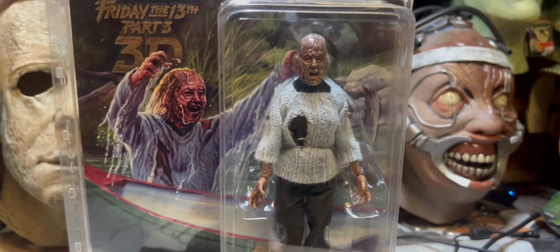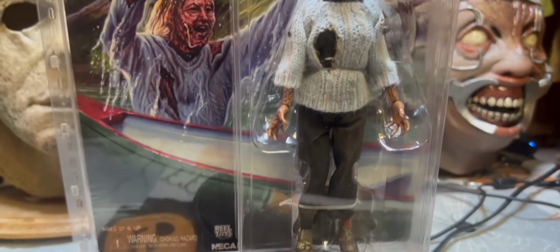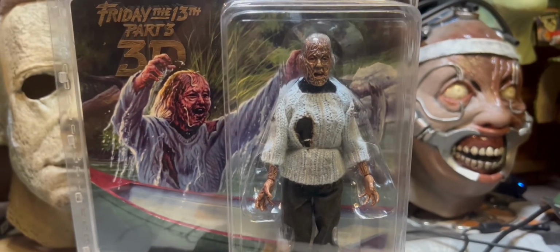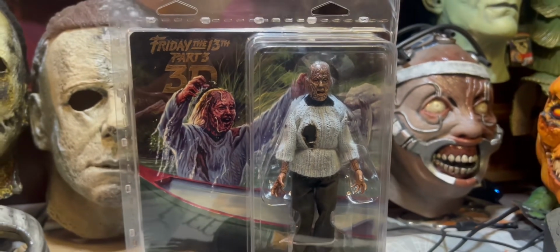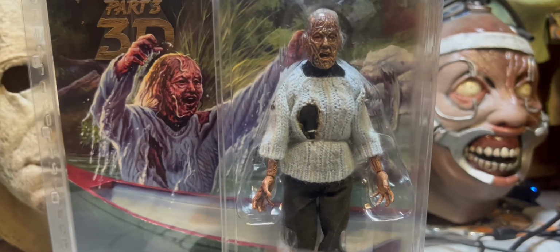But yeah, quick video I want to do for you guys, looking at Pamela Voorhees, number one mom from Friday the 13th Part 3, the dream sequence. Absolutely beautiful. Nice pickup, nice grab. Highly recommend it. Definitely pick it up if you haven't already.